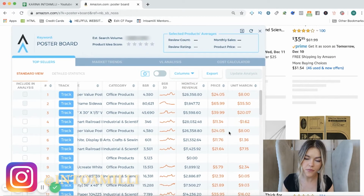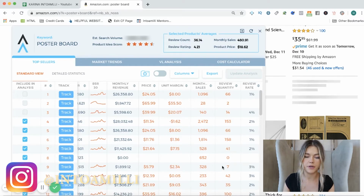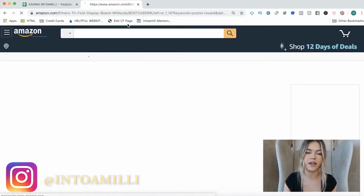And then the reviews as well, the reviews are quite low. If you look at this, 2 reviews, 14 reviews, 41 reviews. This one, I don't know what's happening here. But they definitely look like something of interest, right? But here becomes the problem. And again, this is why it is so important to take these products to phase 2.